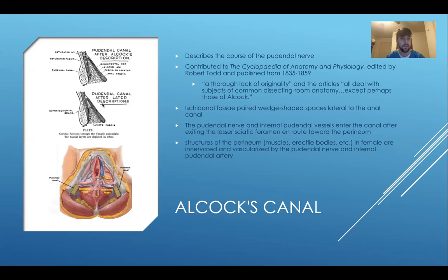And then if you take it from a different view, this is actually from the original manuscript in terms of Alcock's descriptions. It's a little hard to see, but you can see right here, this is what he has as his pudendal canal. And it's really this area right here that is essentially what got his name in the anatomy books, and that got him some renown through some of the publications that he had done.